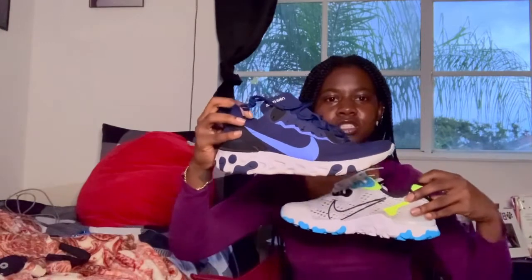So I have these too. What's the name of these? I forgot the name. Oh, Nike React, which is the same shoe, just a different version of it. I see you, Nike. I see you. So, I got these probably like last year for work. And these are super comfortable too. And I have a lot of space in the front and on the side as well.